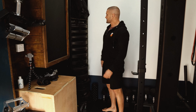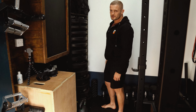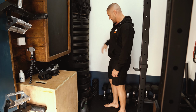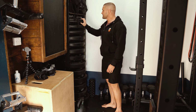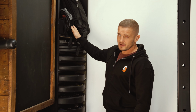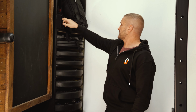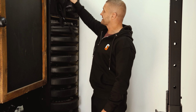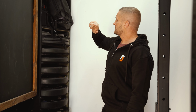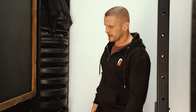I had a custom rack built. Shout out Foster's builds, Bradley Foster. Built me this. I've got 260 odd kilos of weight in here with storage at the top where I've got my belt. Again, if you guys want to lift heavy, I strongly recommend knee sleeves, and this is a bag full of attachments, rings. What else is in there? Skipping ropes, just bits and bobs, miscellaneous.